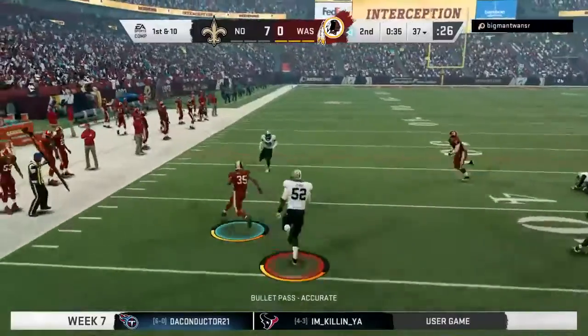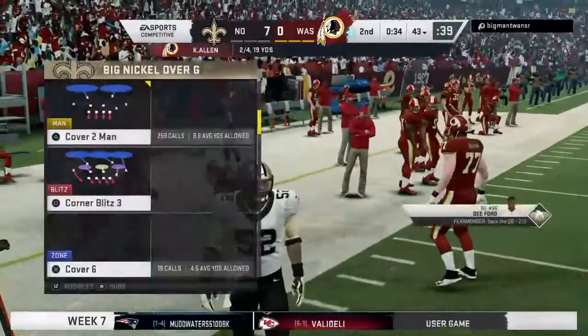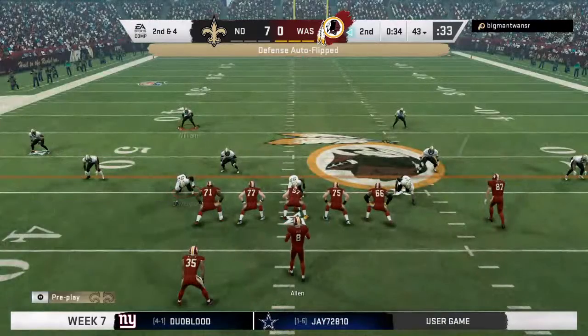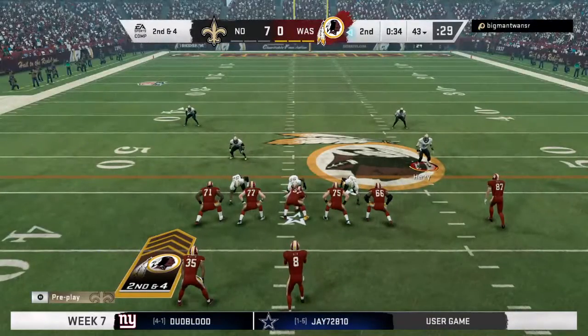Now they go screen. It's complete. A nice little screen. They get 6 on 1st down. For a second there, I thought that might break big. Screen pass. Looked like it was coming together. Looked like there was an opening. Still, ended up with a solid gain.